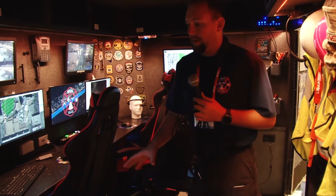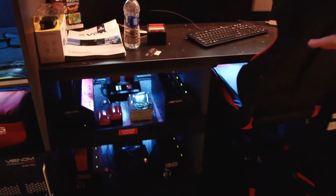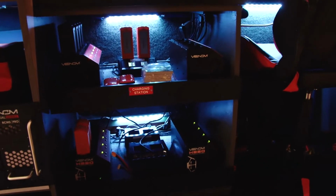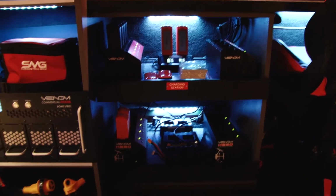Next to that is going to be our battery charging station. So we can charge 32 batteries at a time on the shelves using the Venom 4-port chargers for the H and H520. We also have EV-Peak dual-port H520 chargers.